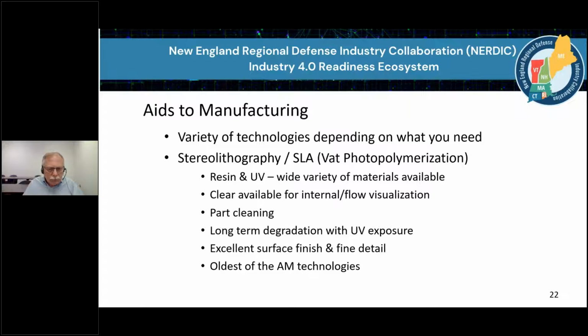Next slide, please. So there's a variety of technologies. When we were looking at plastics or polymers, there's two in particular that lend themselves really well to traditional manufacturing companies. So stereolithography is a resin-based process. I'm not going to go into great detail on it at this point in time, but here again, it's the oldest of the AM technologies. There's been a lot of evolution in the materials that they're using, a lot of evolution in the equipment and the software that's available. You have the ability even to print clear parts so that you can see internal structures and internal flow channels. It has really excellent surface finish and really fine detail. So for a lot of applications, this is a great technology to use for fixturing.